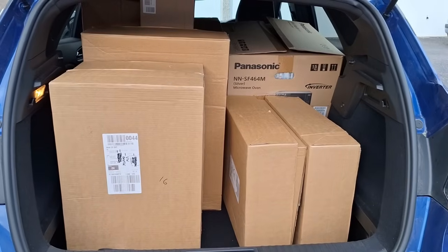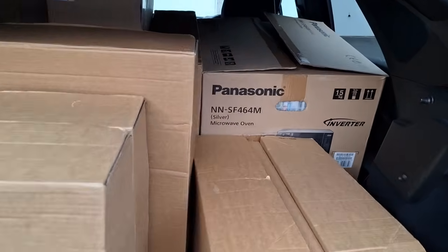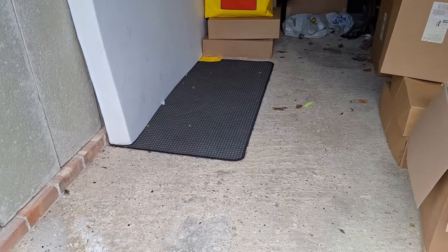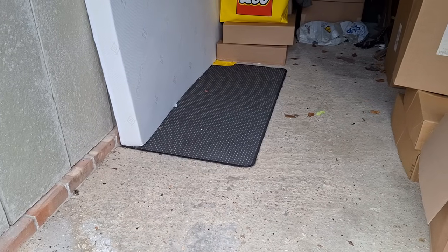And as you can see, there's not too much to unpack. It's just these boxes. Most of them are empty or fairly light. The only ones with Lego sets in is this big Panasonic box here. And I've got plenty of room in my garage in here just to dump stuff off. And as I say, I'll worry about that probably during the week or next weekend. But that's pretty much it for now.